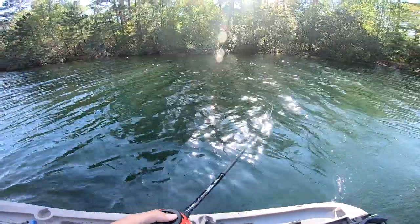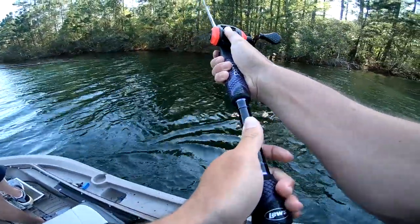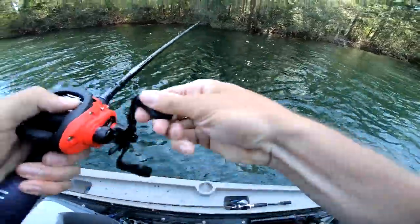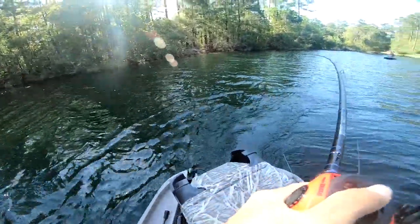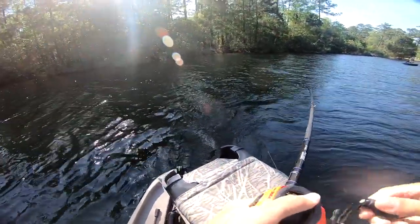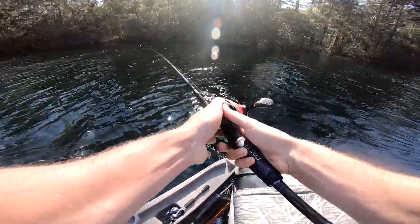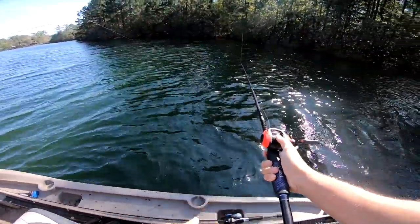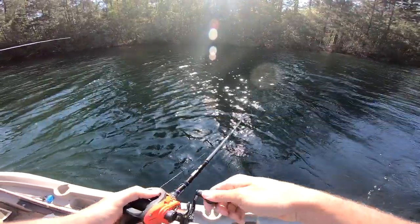Dude, what are you doing today? Just getting some schooling rat action. Gosh, dude, when it hit the water, oh my gosh, I didn't even move it. It came off. Dude, the rat fights harder than the dang fish. I didn't even move the dang thing. It hit the water and he went.